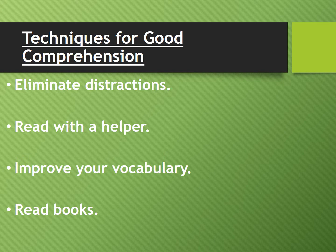Then the second point we have is read with a helper. Read with a helper if you are reading something above your level, because not everything that you read is of your level. There are some certain things which you cannot do alone. For example, why do you join schools, colleges, universities? Obviously because these are things that you cannot understand on your own, therefore you need a helper for that.